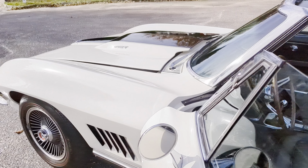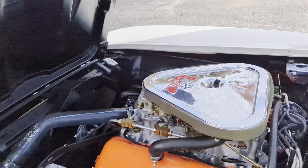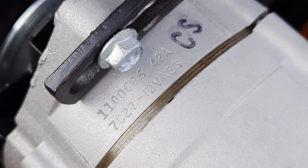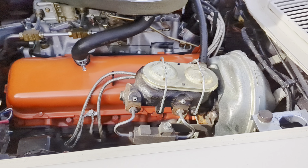Really nice investment piece here. Runs and drives fantastic. Everything's correct under here too, right down to the alternator. I have all the numbers too on the website. You can see all of this. I took about 300 photos today.